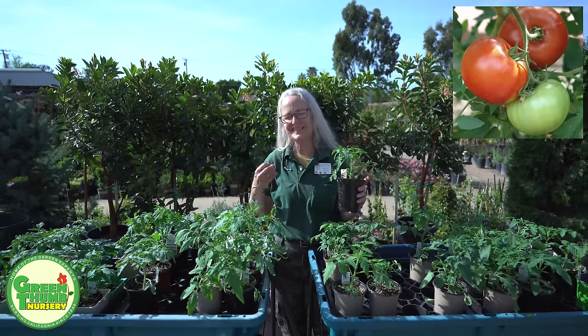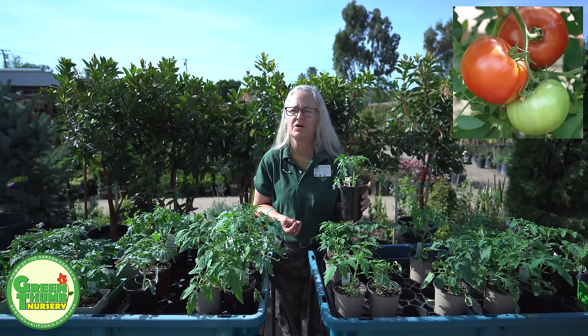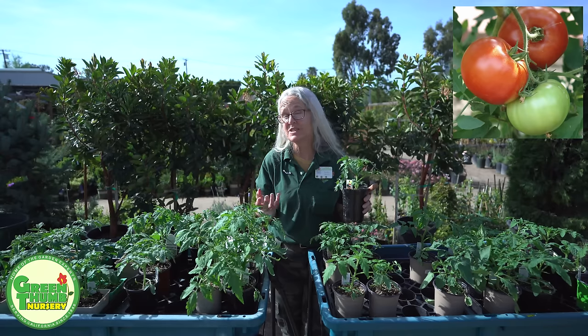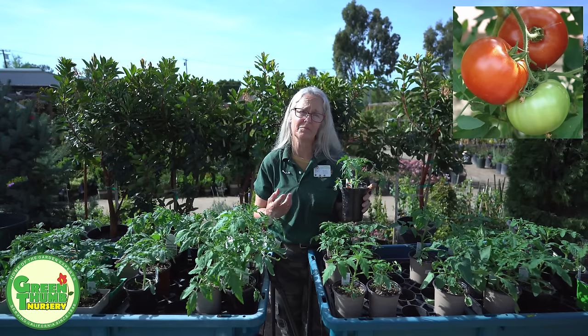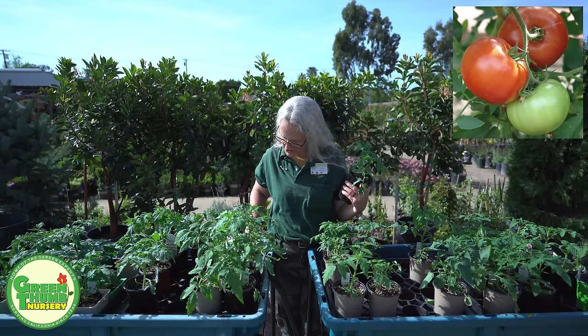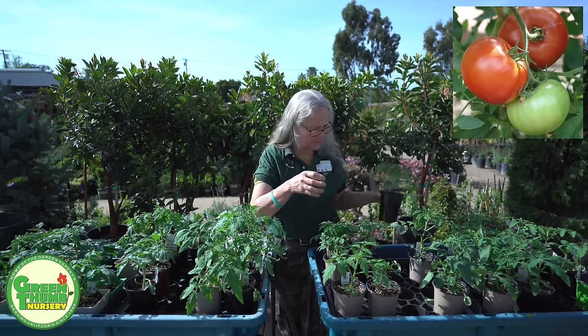And if you keep seeming to have the same issues every year with your tomato, say you're getting tomato blight every year, then you need to pick a variety that is resistant to tomato blight. So that might be an option for you as well. Okay, Jet Setter, we were talking about Jet Setter. Okay, disease resistant, very good. And this is a red tomato.